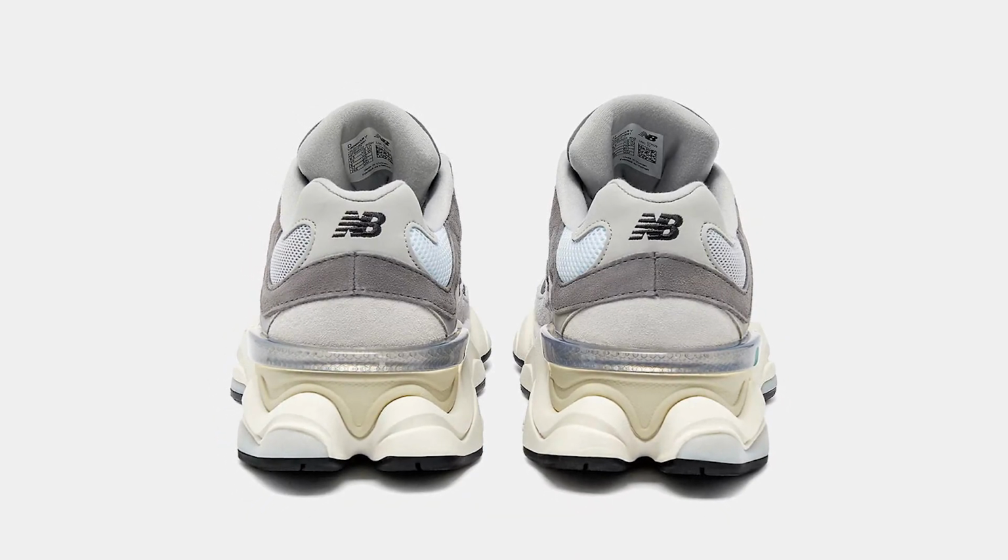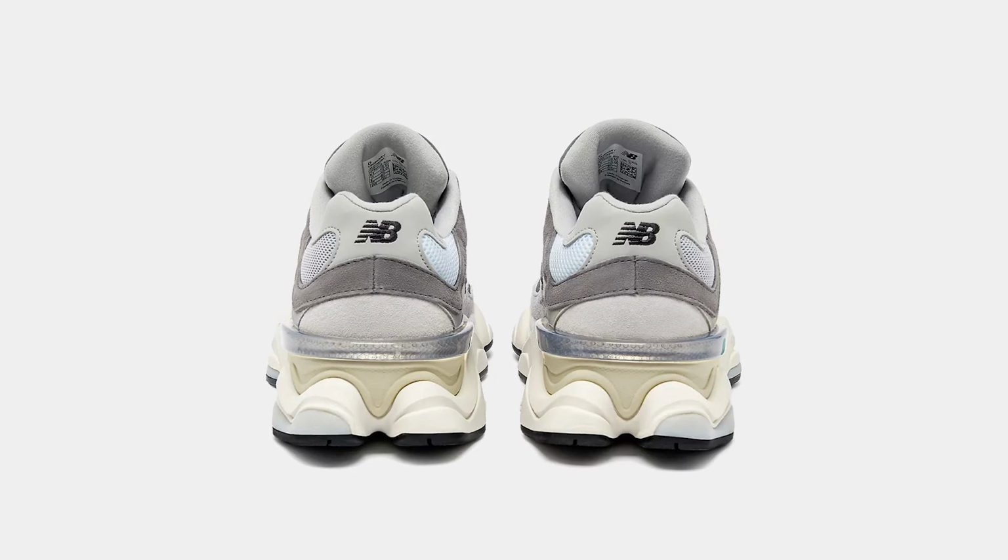But just in terms of how it looks at face value, the classic grey look, the overall silhouette of the shoe is definitely quite futuristic, and it's probably going to turn some heads as well, even though it is a New Balance shoe that I'm sure quite a few people would say is a little bit like a dad shoe, a little bit blasé, that they're not really too hyped or anything like that.